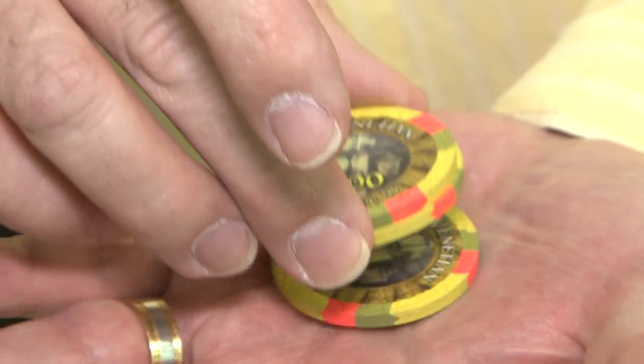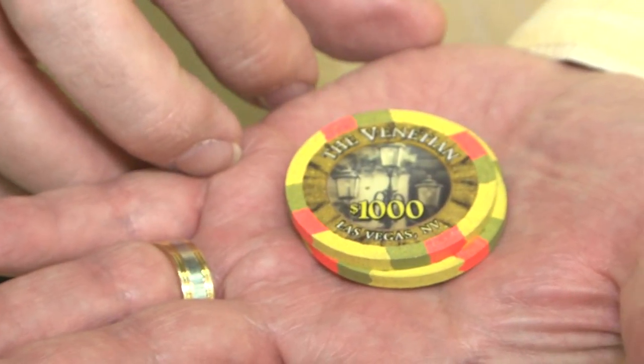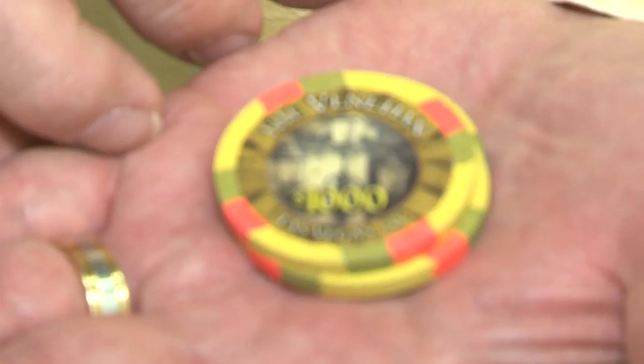It's as good as cash. It doesn't pay any interest, but it certainly keeps the resistance of spending the cash, and the chip kind of holds the value.